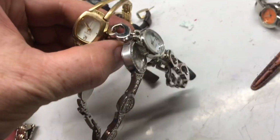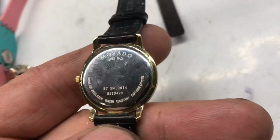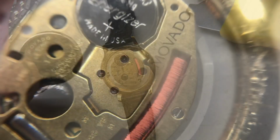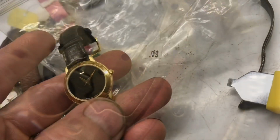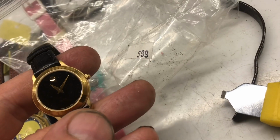Get some of these junk ones out of the way so we can check out this Movado. We'll open it up and see if it's real. Just from the back, it looks real. No junk movement in there. This one's real. For a quartz movement, that's real nice. Amazing. Real nice shape. $300 minimum for like $6 that we paid.